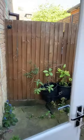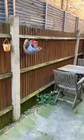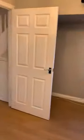I'm not brilliantly green fingered, and these have been left for a year, but you can grow things out here. It does get sun, particularly in the morning. Got a little eating area there. I've got some junk here that needs to go, but there's a barbecue thing there that I can leave behind. So that's quite nice in the summer.